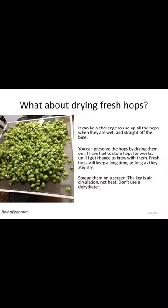As I've said earlier, my preference is always to use wet hops directly from the vine into the brew kettle on the same day, but it can be a challenge to use up all the hops when they are wet and straight off the vine, especially when you get a large harvest. So you can preserve the hops by drying them out. I've had to store hops for weeks sometimes until I get a chance to brew with them. Fresh hops will keep a long time as long as they stay dry.